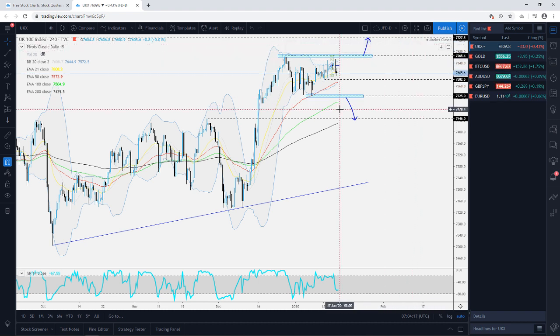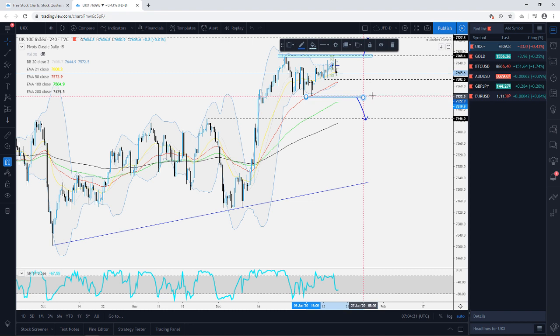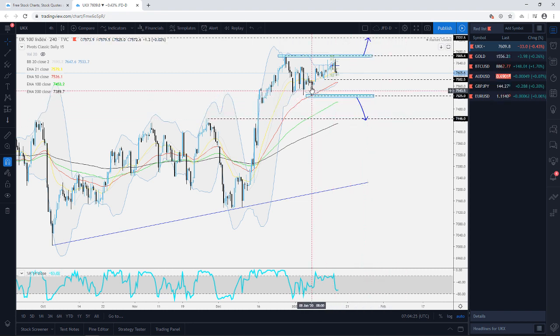Now in terms of the downside, again, this is our preferred level, the 7,525 zone, which is the low of the 8th of January, or in other words, the lowest point of January. So if we do get a drop below this, then yes, this could open the path towards lower levels.